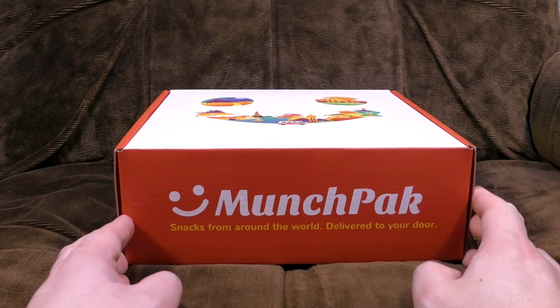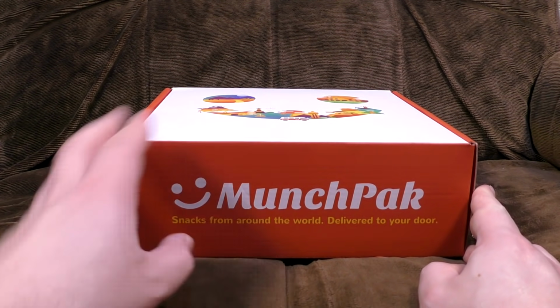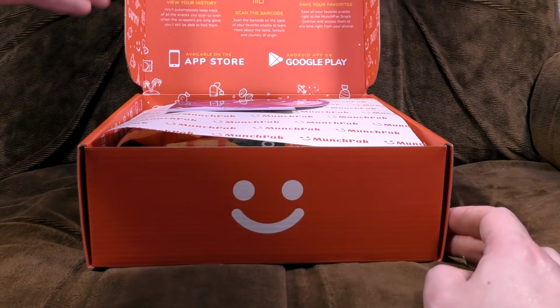I would say the normal one's full of sugar, but all the health pack things seem to be pretty much full of sugar as well. They just didn't have any gluten in. So, I don't know. I only work here.